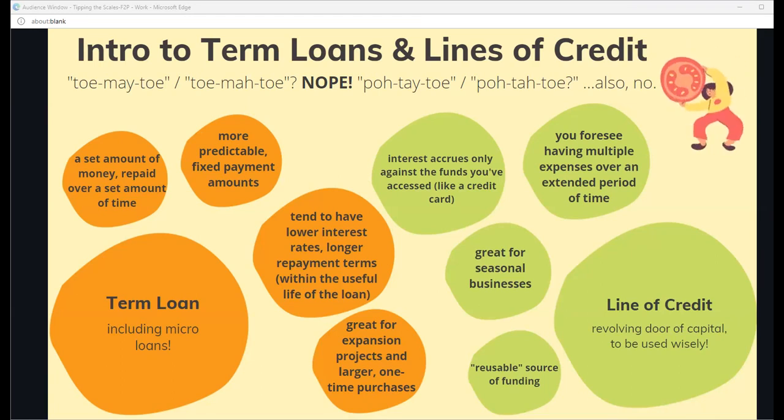And sometimes at CDFIs, there's a bit more flexibility. We can extend it or term it out. It gets a little bit more tricky at banks, but those are the very high level general differences between a line of credit and a term loan, which we always just try to let folks know because they're really different. Oftentimes people will have both though, because they do serve different purposes. So just know that both are available to you if you have the need.